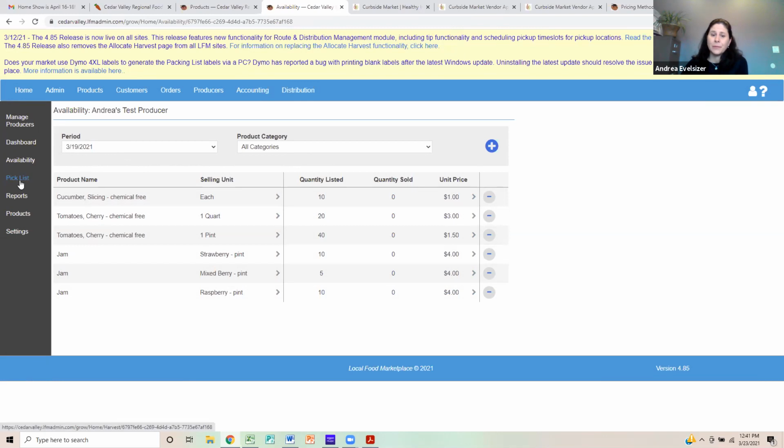Then once the period ends, the customers will end their shopping experience 24 hours before your designated market starts. At that 24-hour period, the system will automatically send you a pick ticket. A pick ticket will list out the items that you have sold during that period and that you need to bring to the curbside market table at your respective market.